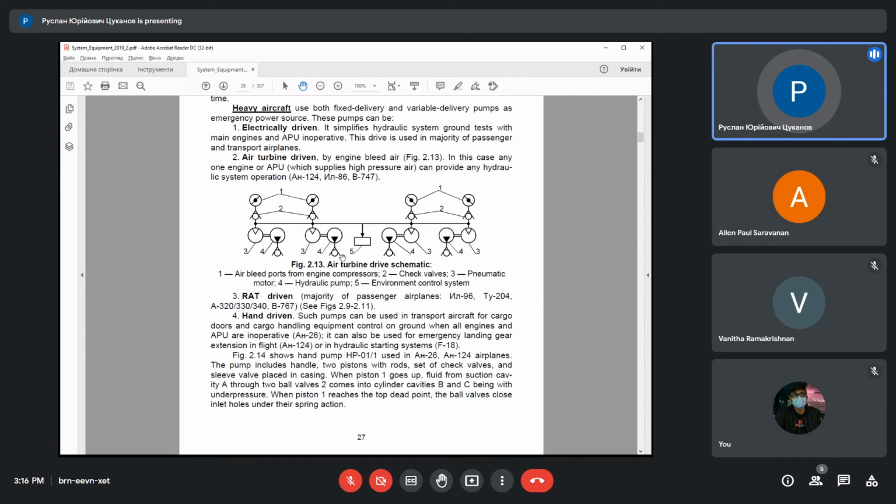Imagine the situation: engine number 4 has failed. So there is no pressure supply here and no pressure supply to its hydraulic system. We bleed air from all other 3 engines and supply it to the pneumatic motor. This pneumatic motor rotates the hydraulic pump in the number 4 hydraulic system, and fantastic, hydraulic system number 4 is also working without its engine. So energy is redistributed from the existing, working engines to the hydraulic system of the failed engine.